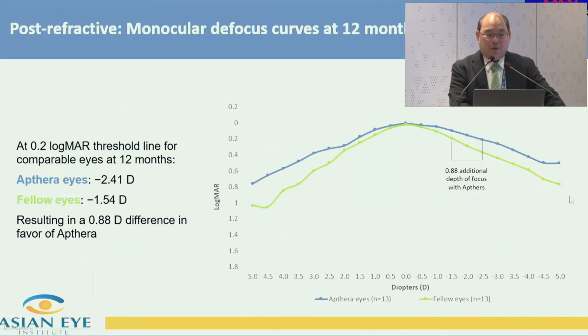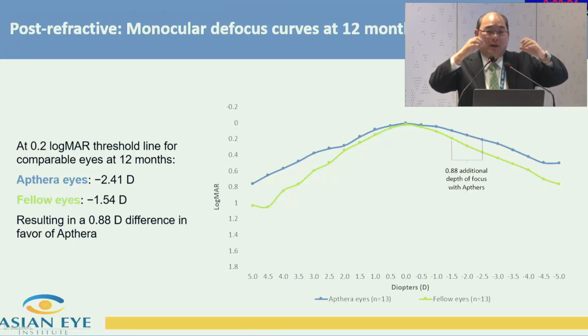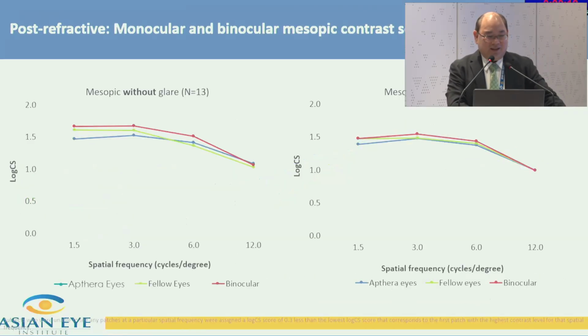You see that the focus curve is wide and equal on both sides. All other EDOFs are one side steep and one side like that. This is equal because it's pinhole. So it's like a symmetrical Mount Fuji. Okay? Mesopic, everybody worries that it's dark.